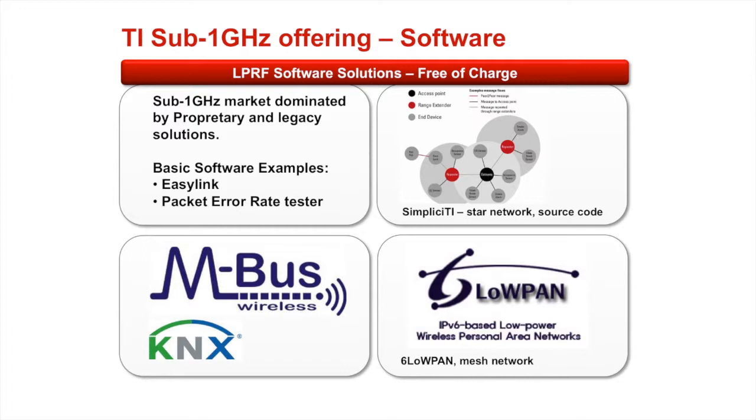6LoWPAN is a new RF technology defining IPv6 packets on a low-power RF network. It is typically referred to as enabling mesh communication for both sub-1 GHz and 2.4 GHz. We offer 6LoWPAN solutions in collaboration with third parties.